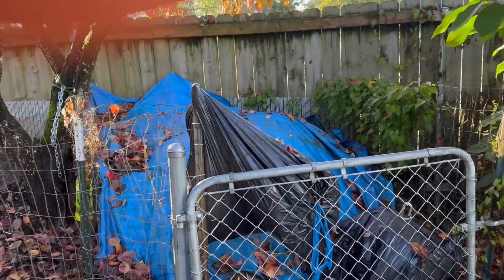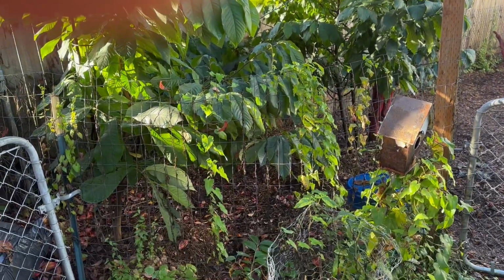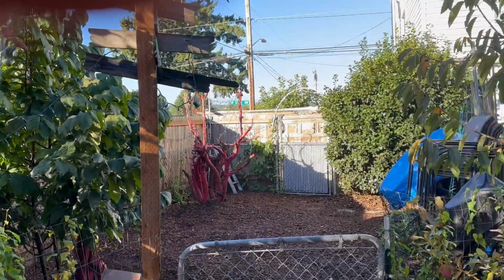This is my composting leaf area. These are our pawpaws. Pretty proud of the pawpaws. They're starting to do well. These are about 4-year-old pawpaws, so hopefully we'll get some fruit on these within the next couple years. But the pawpaws are looking very well and doing very well.